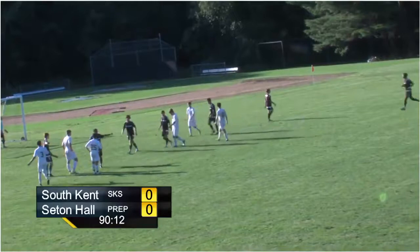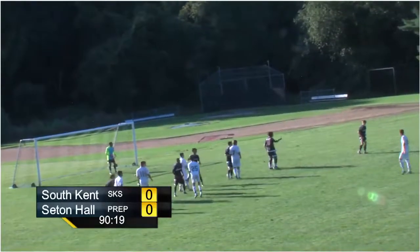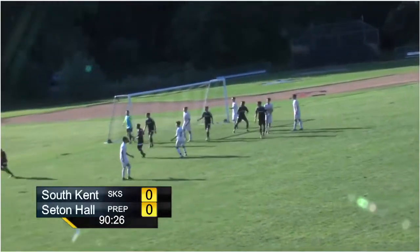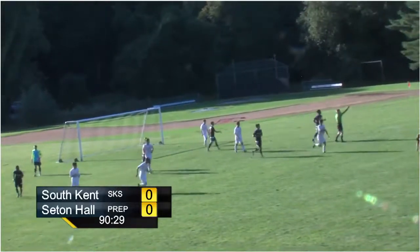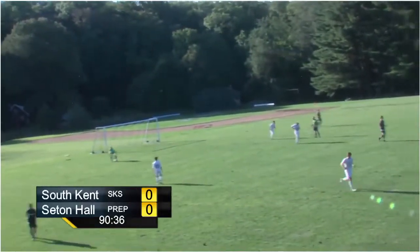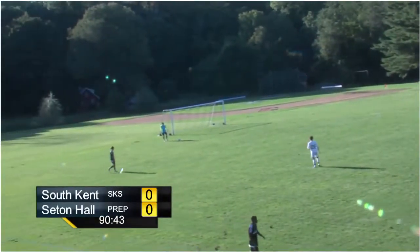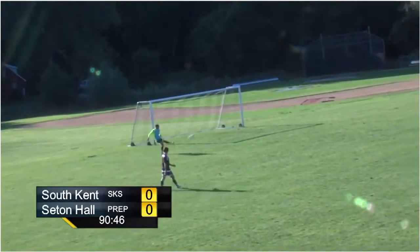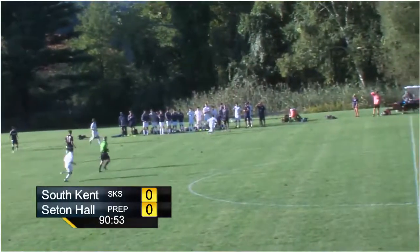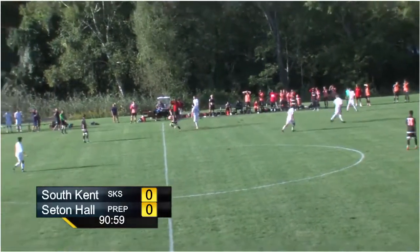Let's see what we have here. Ball played into the box. And it'll go out of bounds. Goal kick for South Kent. And a sub coming on. Looks like Dylan Sock is going to check in for... Is that Sock? Yeah, that's Sock for Quinteros. Coaches plays it far side. Sabarski to Dahl. And the kick for South Kent.